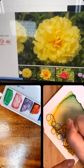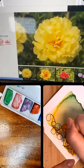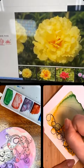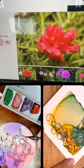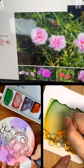Very good. It's also known as a moss rose. This one is very easy to plant. You just pluck it and put it in the soil. Very violent, the way you cut it. What a violent boy you are. Yeah, I am.